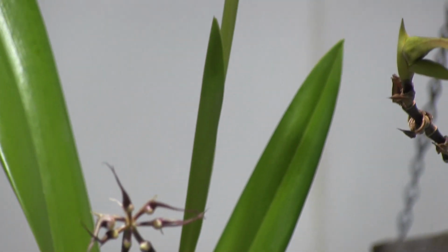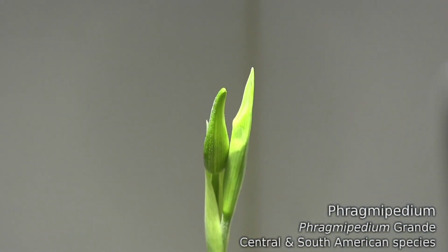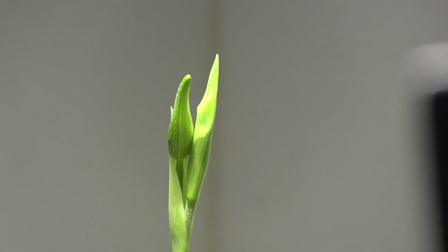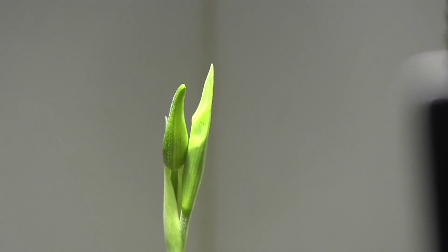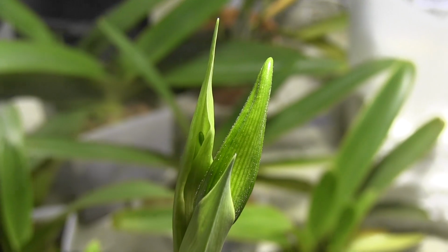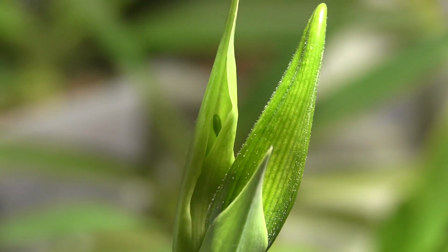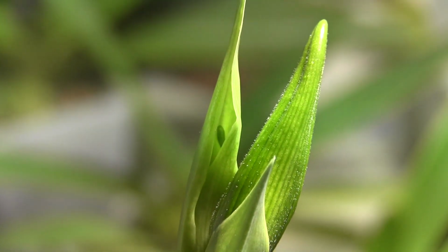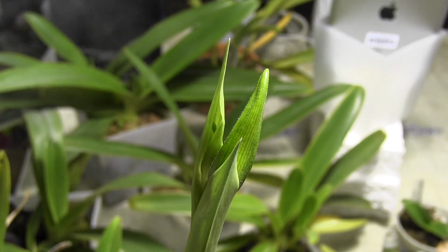And finally, towering over them all is Phragmipedium grande, with its one imposing bud making itself larger and much more noticeable now. And hidden in that sheath is another bud on the right. There he is, hiding in there. Look at you. That's going to be great. These flowers should be very big, with long petals, very graceful. Looking forward to it.